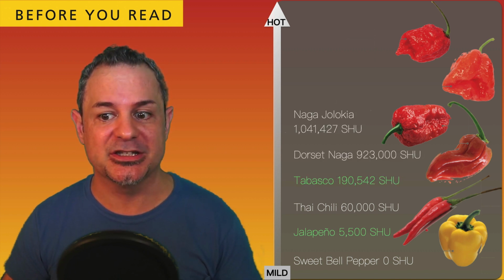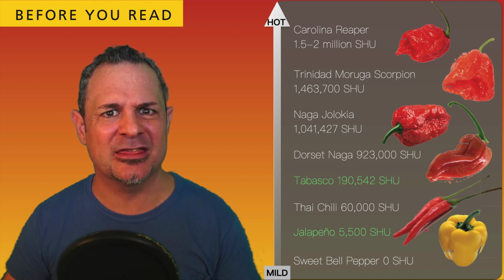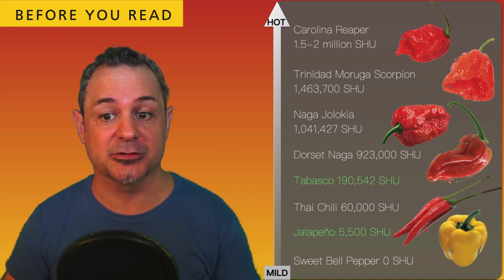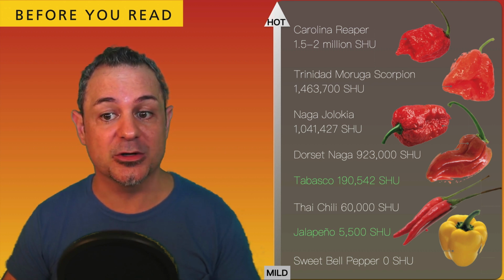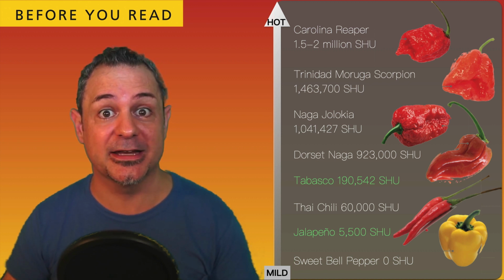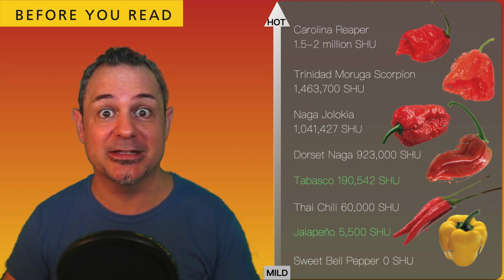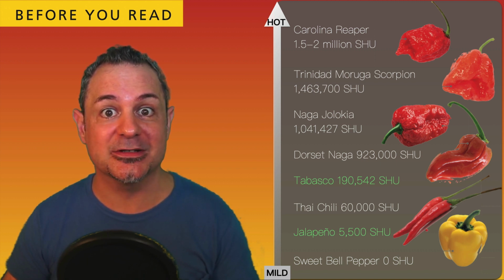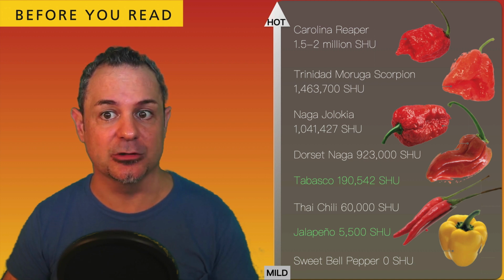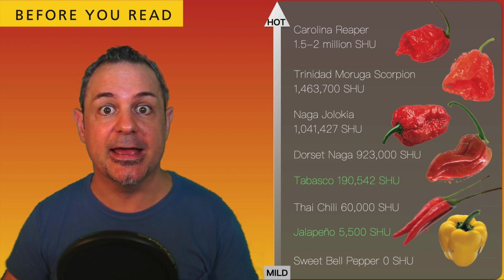Sweet bell pepper, 0 SHU. Jalapenos, 5,500 SHU. Thai chili, 60,000 SHU. Tabasco peppers, 190,542 SHU. Dorset Naga, 923,000 SHU. Naga Jolokia, 1,041,427 SHU. Trinidad Moruga Scorpion, 1,463,700 SHU. Carolina Reaper, 1.5 to 2 million SHU.